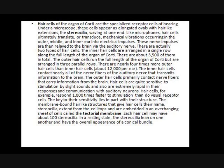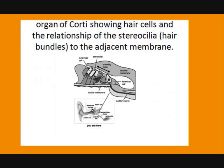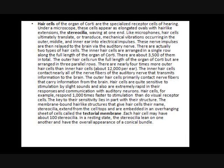The membrane-bound hair-like structures that give hair cells their name, stereocilia, extend from the cell tops and are embedded in an overhanging sheet of cells called the tectorial membrane. Each hair cell has about 100 stereocilia. In a resting state, these stereocilia lean on one another and have the overall appearance of a conical bundle.